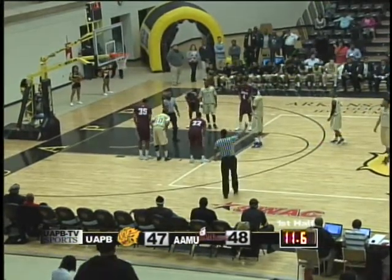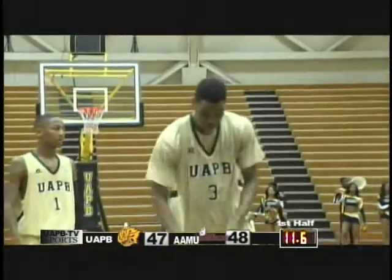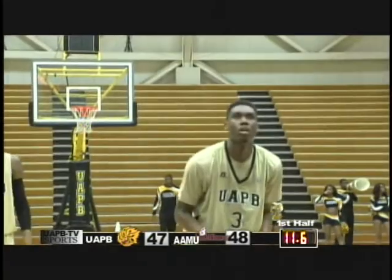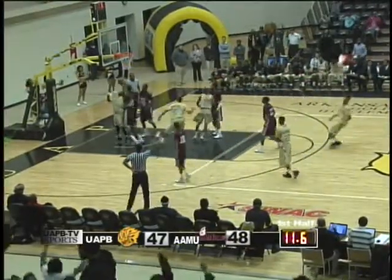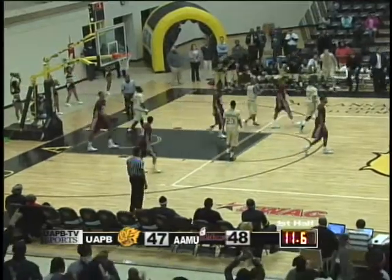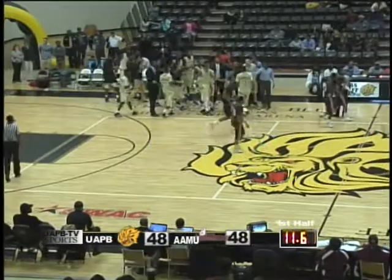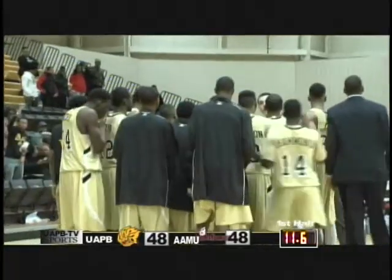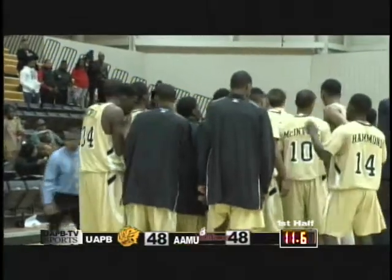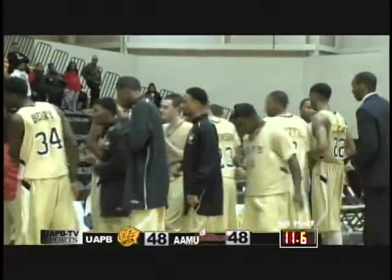6'6" junior from Pine Bluff. Chance to tie it. Here we go. And he got it. It bounced off the front of the rim, hit the back of the rim, and then fell through and good for a little bit of drama there. And we are tied at 48. Timeout on the floor with 11.6 seconds left.